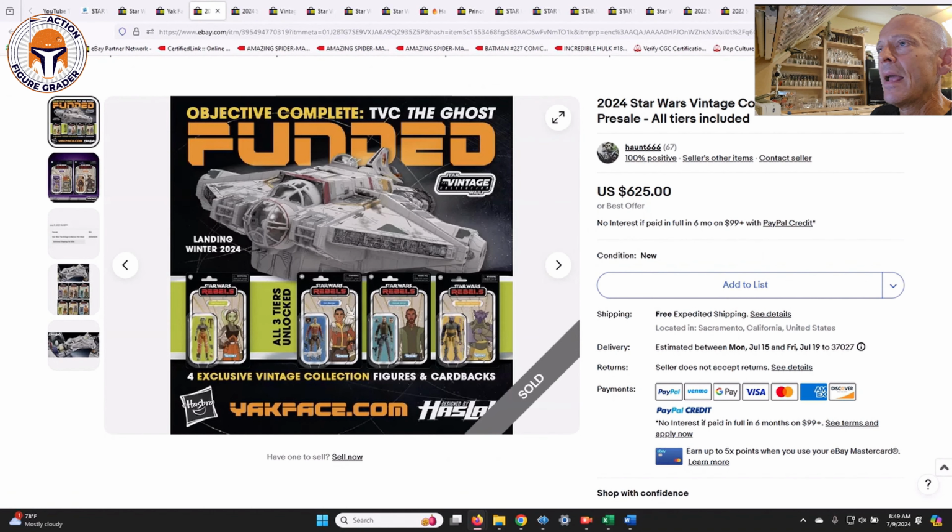So who knows? But I think the better data points will be once the Ghost, which has funded, actually releases and gets in collectors' hands. Some of these characters might see some demand on the secondary market on eBay for those that maybe just sell the carded figures. Hera Syndulla, Ezra Bridger, Kanan Jarrus, and Zeb Orrelios to me is the coolest one of the bunch. But I think those will be good markers for some of the Cantina pack-ins to see how those do on the secondary market.